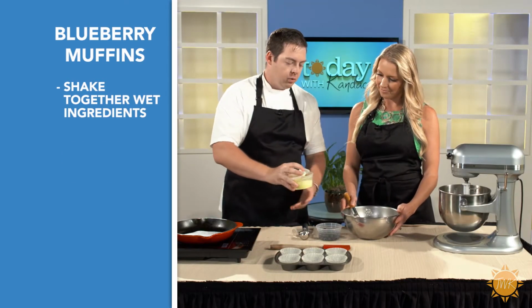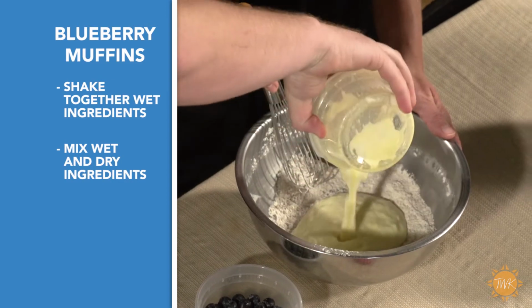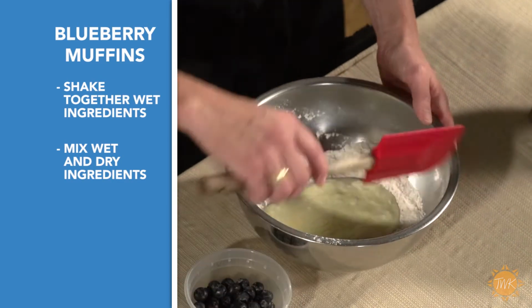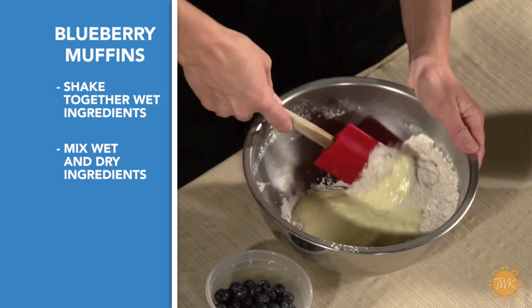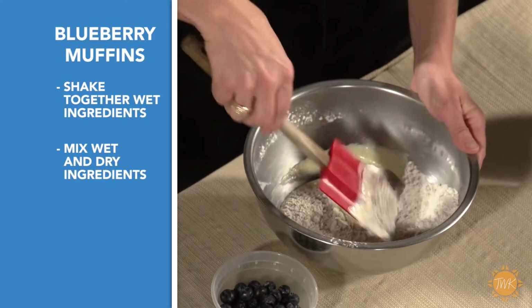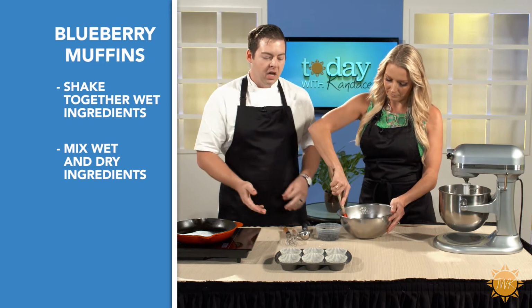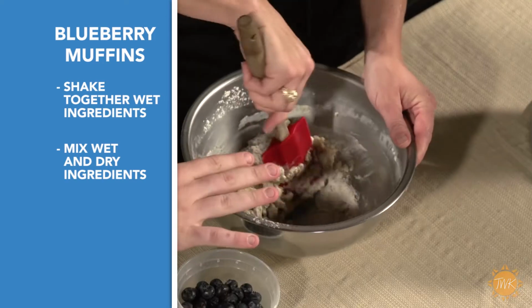All we're gonna do, we're gonna pour all this right in there. Kandace will switch to a spatula, and then she's gonna barely incorporate it. So we're just looking for kind of a folding motion, right? Perfect. Now, once we're about 70% mixed, right? It should still be very, very lumpy. We're gonna throw in our blueberries. So stop right there. Okay.